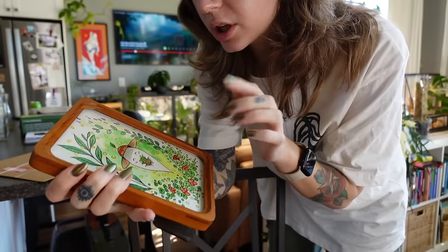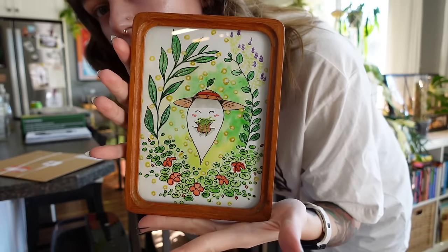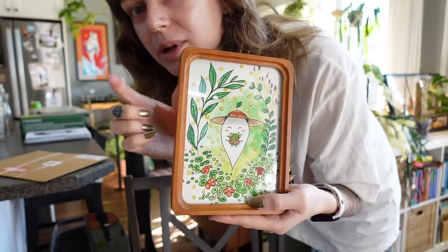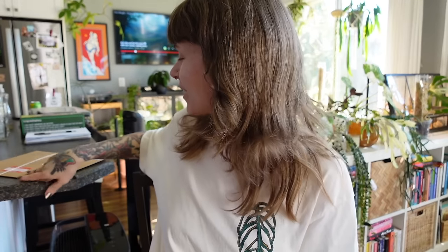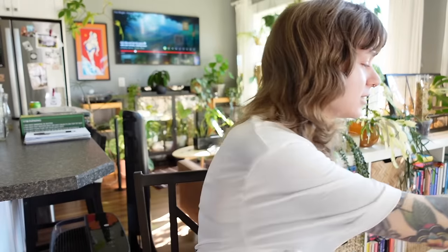So she's actually opening, is it an Etsy? I'm not sure. Some sort of shop where she's gonna be selling her art, and she wanted to send me a couple things. And I was like, heck yes, because I'm literally in love with this piece. So I'm definitely not gonna say no to more art from that artist. I have no idea what's in here, but I'm gonna open it up. I'm so excited. Art is one of my favorite things to get. It's so fun.